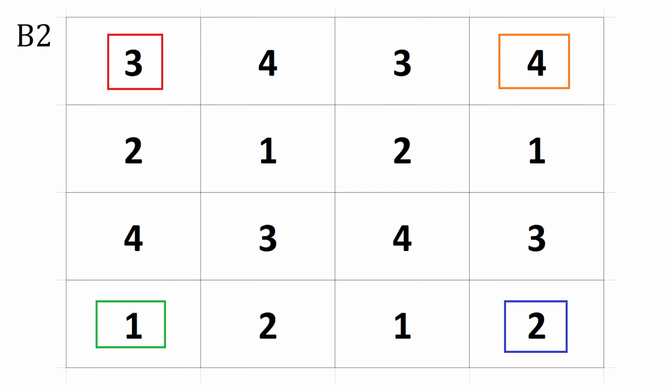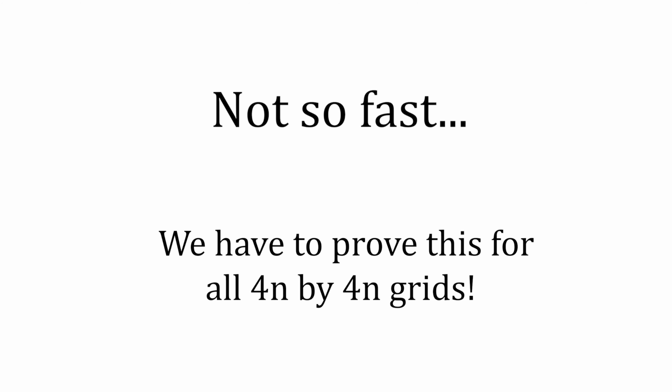So 2 possible branches and both worked. That proves it, right? Well, unfortunately not so fast. Mathologer wanted us to prove that this works not only for 4x4 grids, but also for 8x8 and 12x12, or generally 4n×4n, or any multiple of 4.